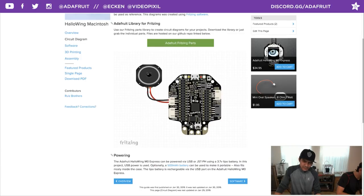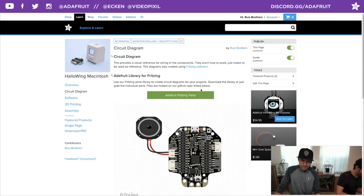And you also get the LiPo battery charger as well. So if you want to charge your battery, just plug it in through USB.